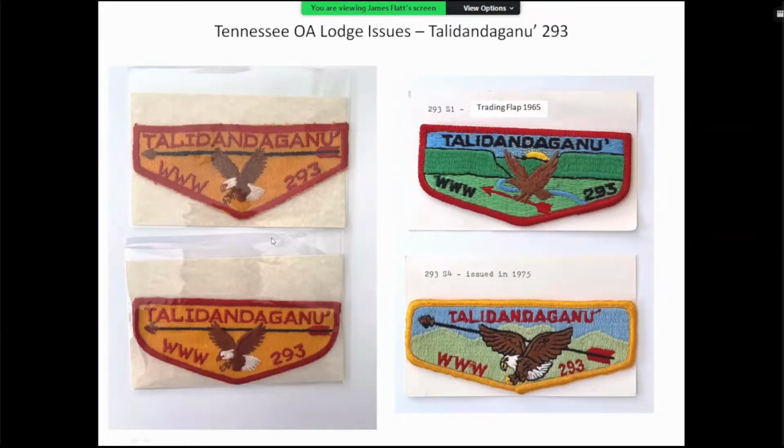Talladega Lodge, which chartered in 1957. Members of the ritual team from Pellissippi came down to their council camp, and about 40 or so, I think, members were inducted, and this is their first flap. Now, these were restricted to 1 or 2 per person. When they ran out of that F1, they issued a rolled edge version, also heavily restricted, small lodge.